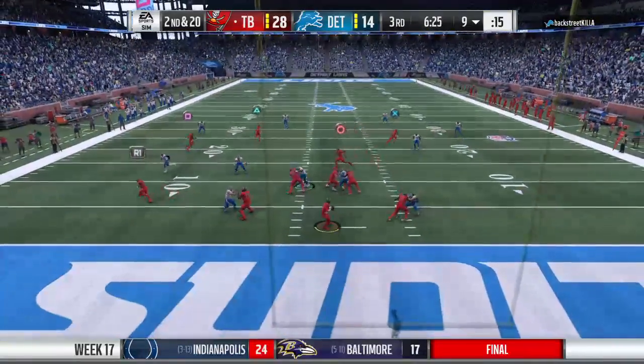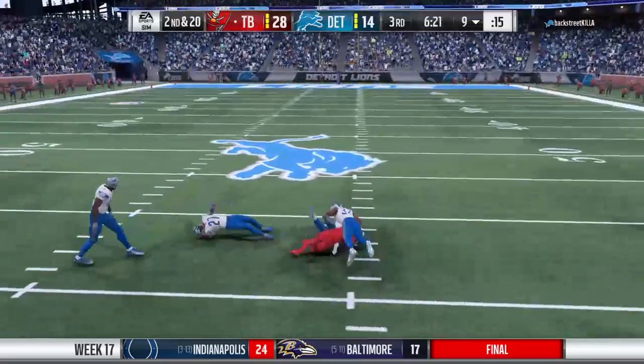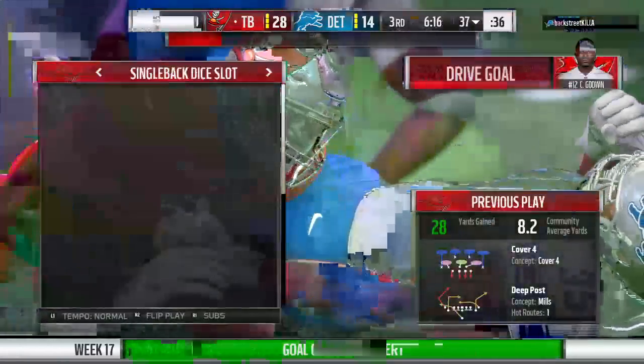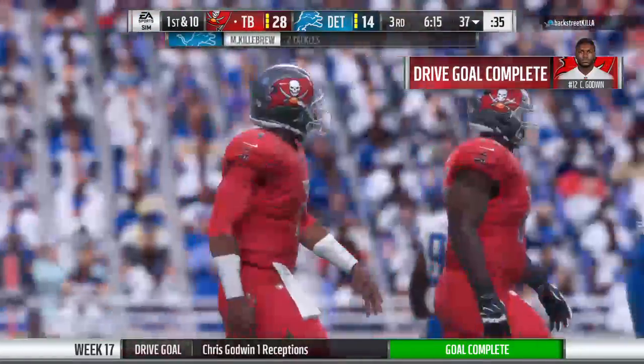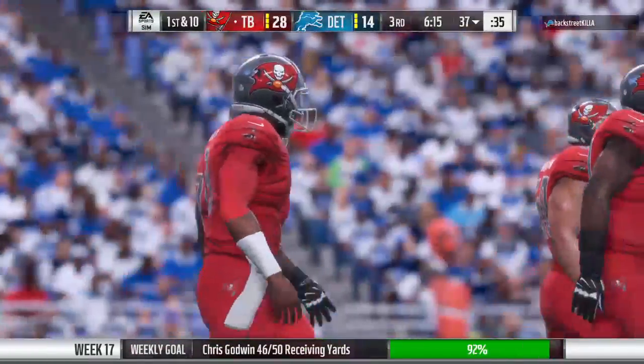Now Jameis on second down. Over the middle, he finds Godwin, complete. And he's brought down after a really good pickup of 28 yards. And that was a heck of a shot right there by Jameis Winston. Boy, he has a superior right arm, doesn't he?